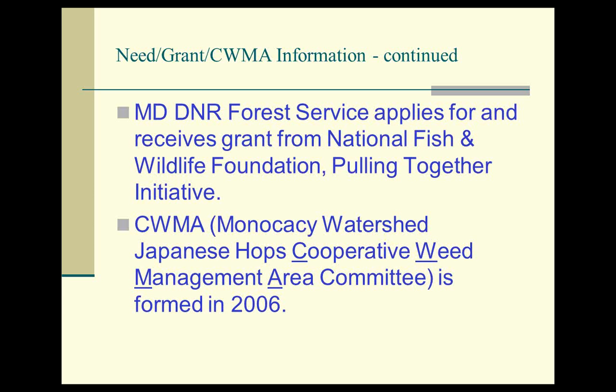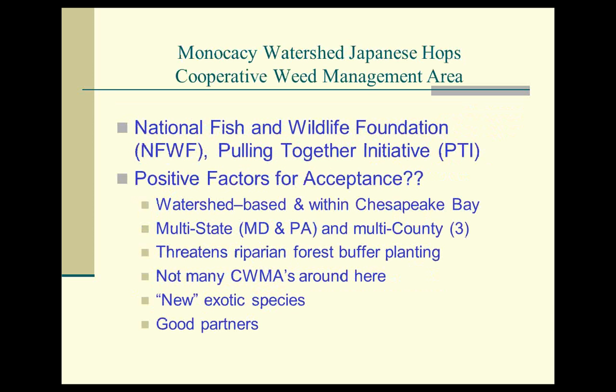So the Maryland DNR Forest Service applied for a NFWF Pulling Together Initiative grant, and we formed the Monocacy Watershed Japanese Hops Cooperative Weed Management Area Committee in 2006. And you all are familiar with those acronyms there, I hope. NFWF, PTI, and CWMA.